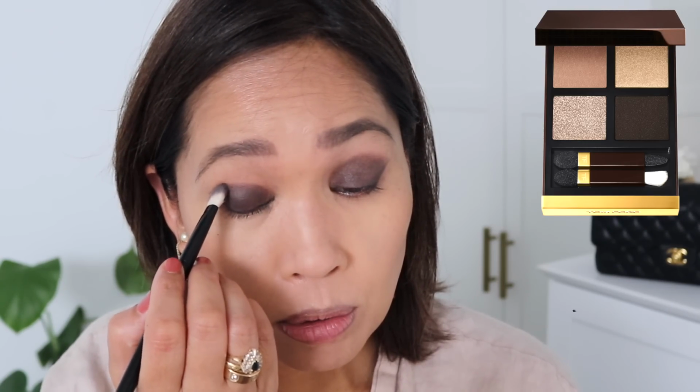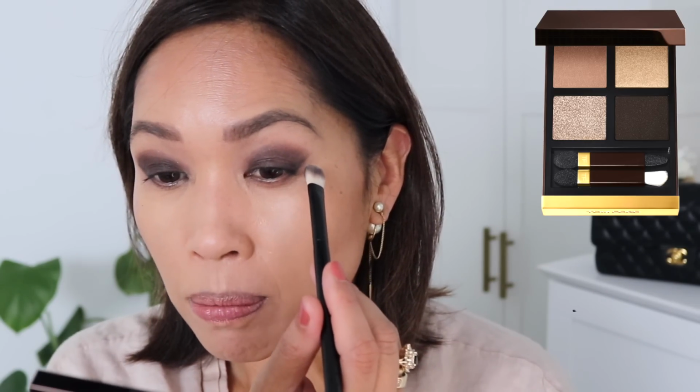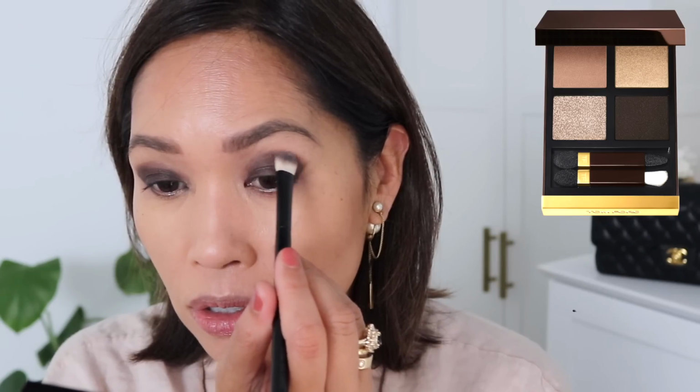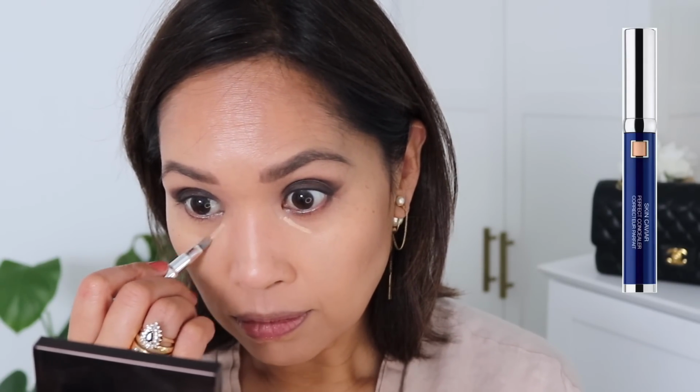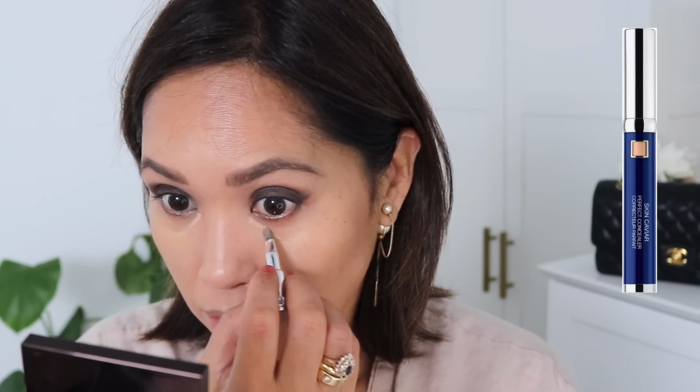Yeah, it's just so creamy. You don't get that patchiness on the edge. I think when you see that patchiness, you can see how dry a shadow is, but when it's even like that on the edge, as you buff it out, that shows you how smooth a shadow is. At least that's the experience I have had. Take a brush and just take a little bit more of that just above.